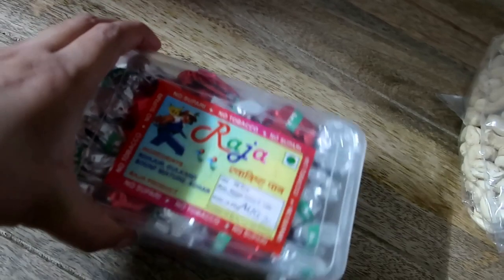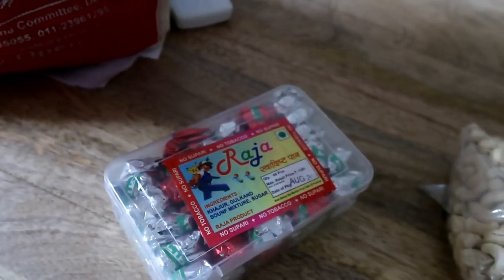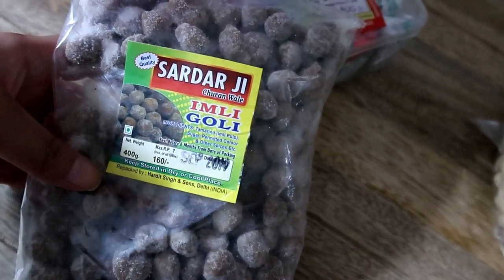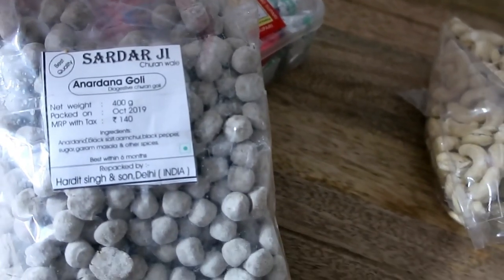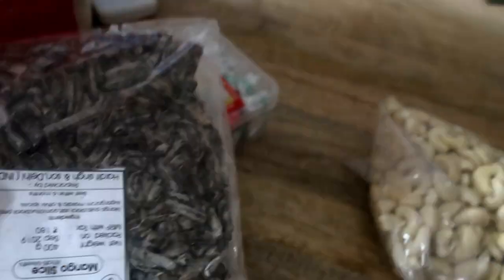So I got this dabba of paan, which is generally pretty darn expensive. I just got it for 50 rupees. Yeah, so it's 50% off on the price just mentioned. So I got this in the goli, so this is 160. I got it for half price, 160. This is anardana goli, and by the way ye sara mera nahi hai, my mom loves all this stuff.